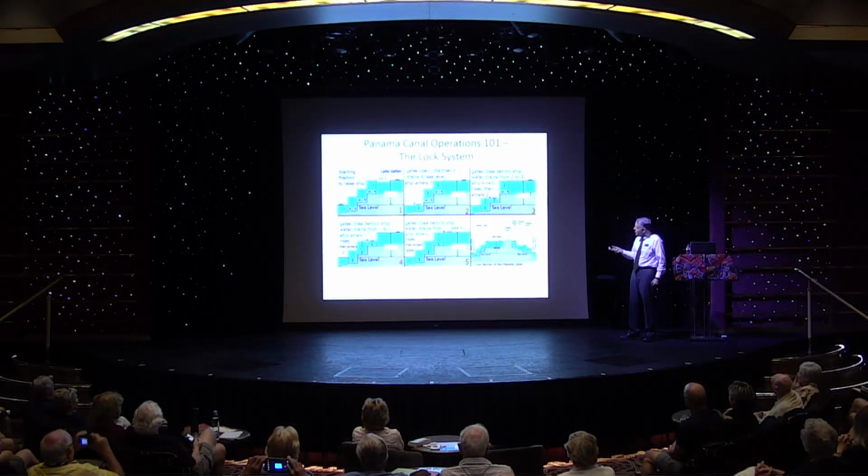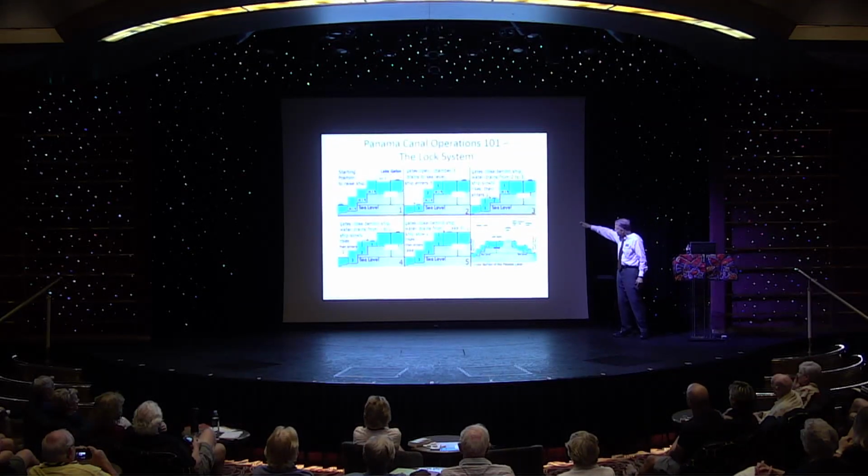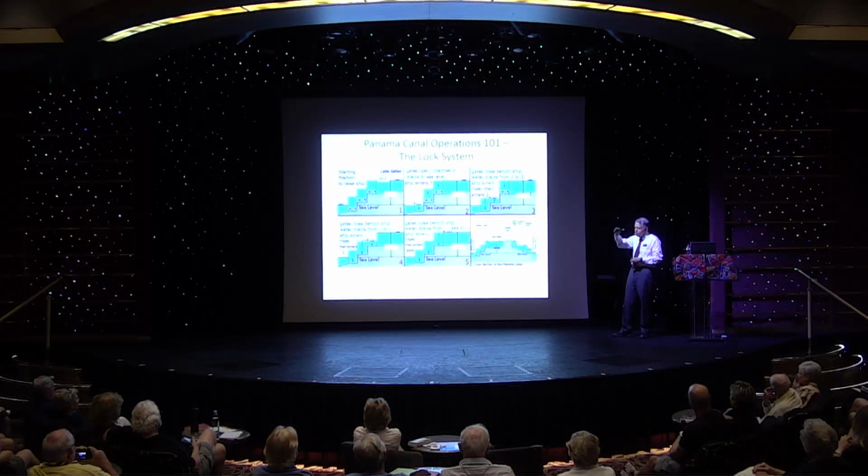The ship will enter, as you look at the middle of the top there, the first lock. The second lock will drain half of its contents. We're in level, the third lock now, and raise the ship that's in the first lock up. It'll sail into the second lock. The process is repeated until eventually the ship is at the level of Gatun Lake.